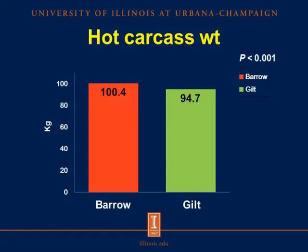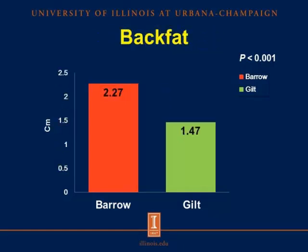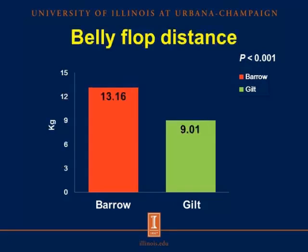Barrows had heavier hot carcass weight than gilts. This slide shows the backfat thickness for barrows and gilts. Barrows had greater backfat thickness than gilts. This slide shows belly flap distance for barrows and gilts. Barrows had greater flap distance than gilts. Our results also agreed with previous studies which showed that barrows tend to have firmer bellies than gilts.